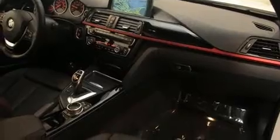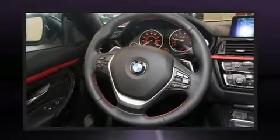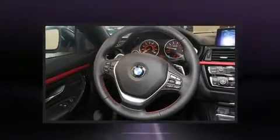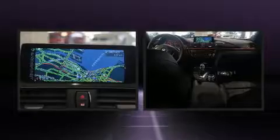BMW prioritized handling and performance with features such as automatic dimming door mirrors, power front seats, and a split folding rear seat. With high-intensity discharge headlights illuminating your path, you'll always appreciate maximum visibility.